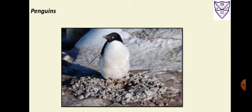Penguins. Now we all know that penguins live in very cold places, and in these kinds of places it is very difficult to get grass, leaves, straw or twigs. So the penguin makes its nest in a very different manner. Penguins collect stones and pebbles and make their nest on the ground. Just now we saw that all the birds make their nest either on a tree or trunk. But penguins make their nest on the ground, and that also with the help of stones and pebbles. Here you can see this is the nest of the penguin made with pebbles and stones.